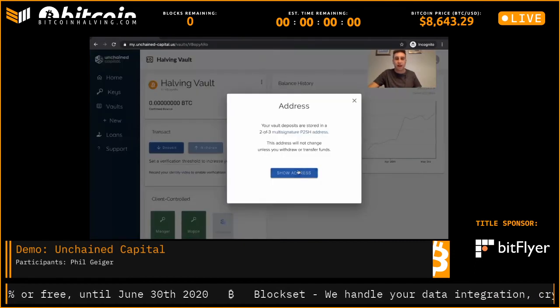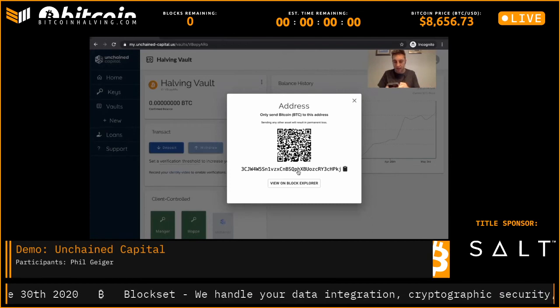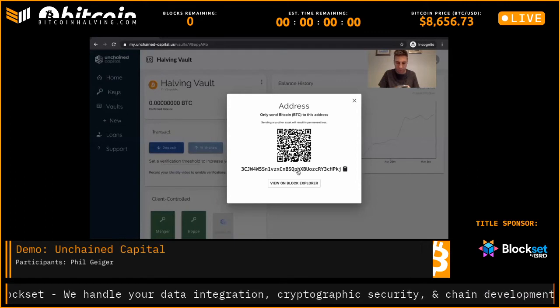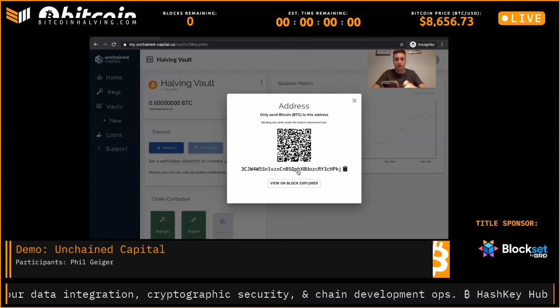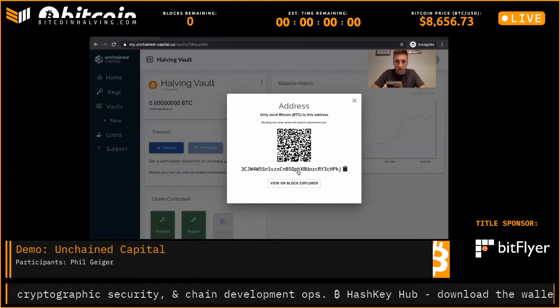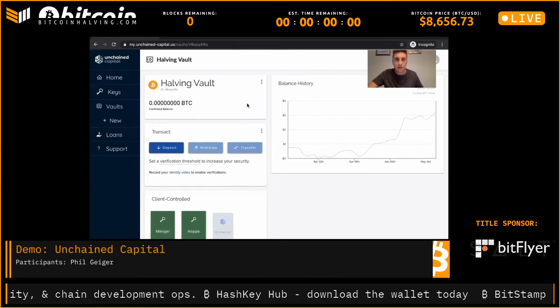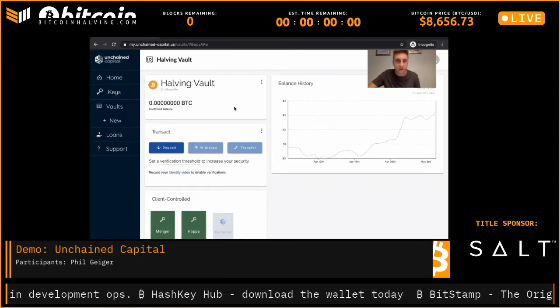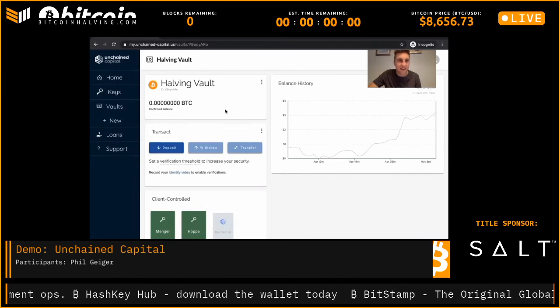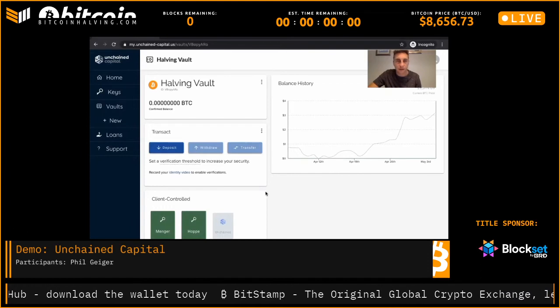So now I can deposit funds into my address. So I'm just going to pull up a few sats here and show you all how to make a deposit. All right, so I'll scan my address here from my wallet. I will confirm on my device and submit the transaction there. So I'll give that a moment just because I sent a transaction from a third party where I just stacked some sats, but it should show up relatively quickly. In the meantime, let me show you around the vaults a little bit.